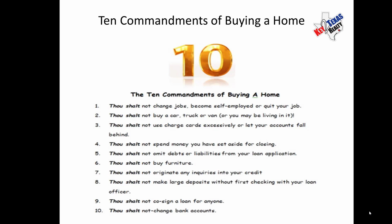Now, I'd say maybe 80% of the time, the first-time home buyer will break 2 or more of these rules before we get to the end of the process. And just know that breaking any of these rules can and often does terminate or change your loan profile or put you into a state where you no longer can qualify to purchase the home. So just be very, very careful to not do any of these things that are on this list.